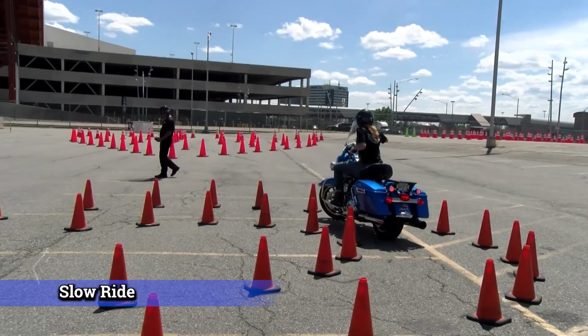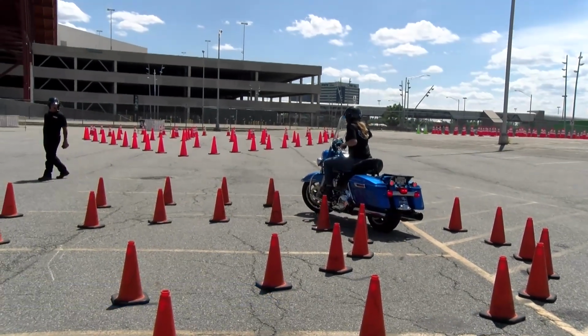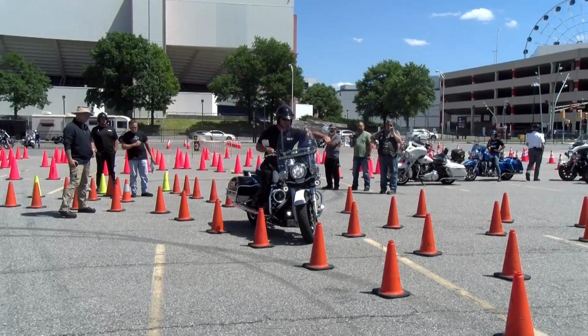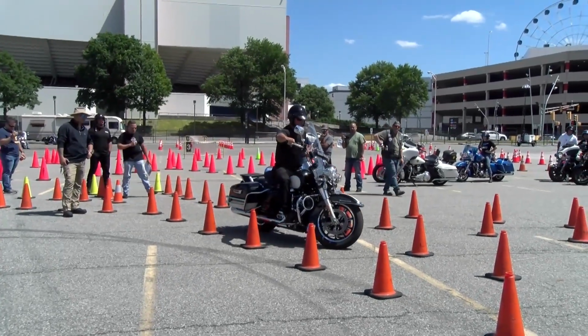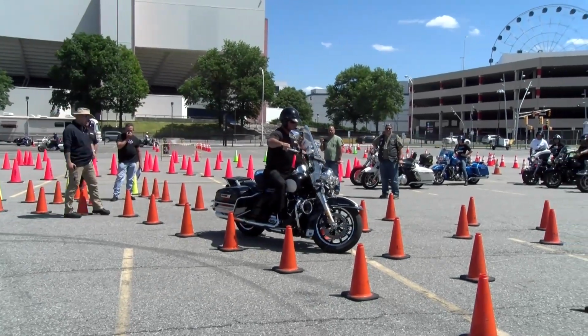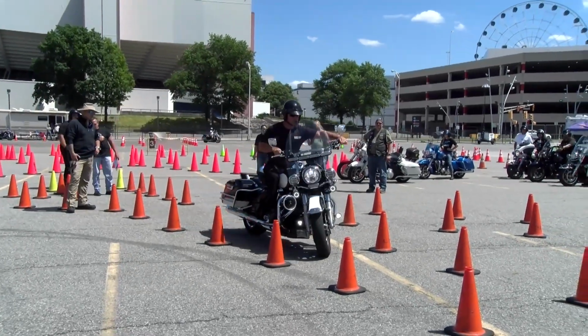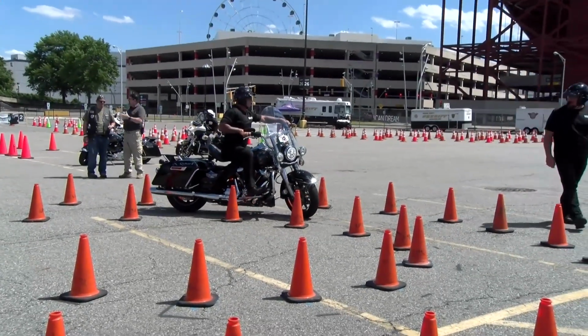My favorite event of every competition is the slow ride. It's simple. How slow can you go over a given distance? Your time continues as long as you keep your feet up and don't hit any of the cones along the way. This is by far the most difficult event though, and sometimes a very frustrating journey to get to this point. You're trying to balance 700 to 800 pounds on only 2 wheels.